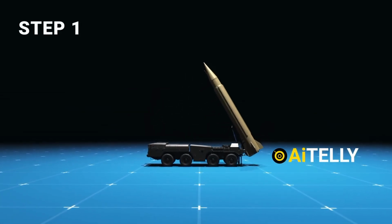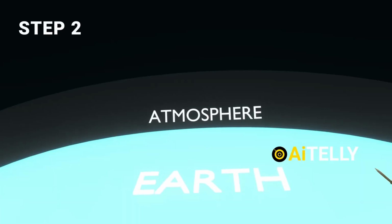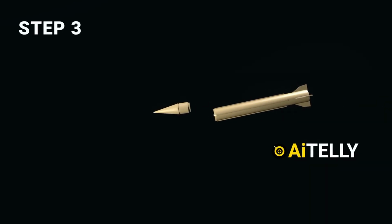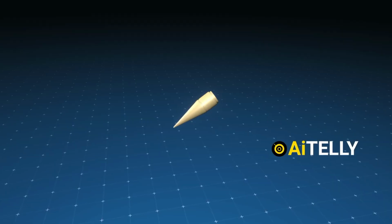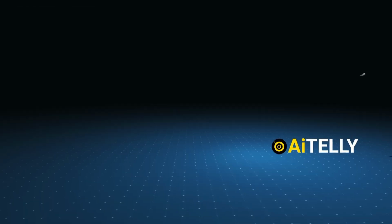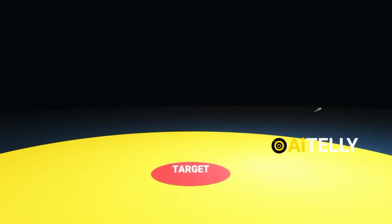How it works. Step 1. The missile is positioned at a 90-degree angle and then fired. Step 2. The ballistic missile's trajectory takes it outside or near the edge of Earth's atmosphere. Step 3. The warhead payload separates from the rocket that carried it aloft and re-enters the atmosphere, descending towards its target. Step 4. The missile can carry a single or multiple warheads, depending on the variant. The warhead separates from the single-stage rocket after it has traveled more than half the distance to its target.